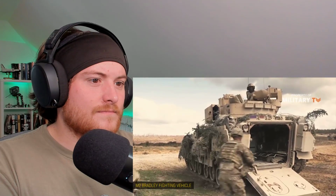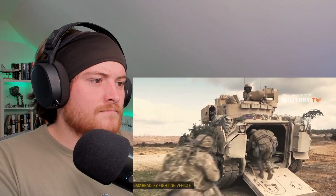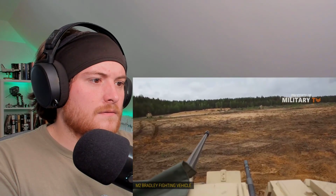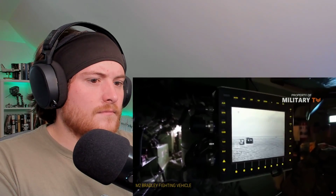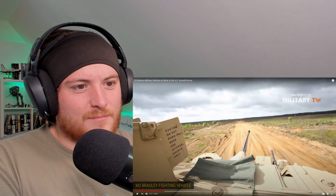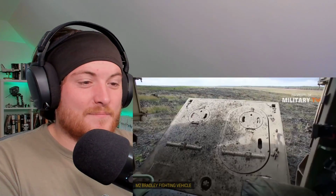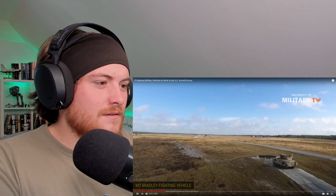Number 4, M2 Bradley Fighting Vehicle. There are several versions of BAE's Bradley Fighting Vehicle, BFV, but the one designed for combat missions features a 25mm Bushmaster cannon and armor-crushing missiles on board. This model transports up to 10 soldiers at a time. As I say, cautious, do not push, pull, door, use internal handle only. Okay. Safety there. It features a 600 horsepower engine. Top speed is 35 miles per hour.